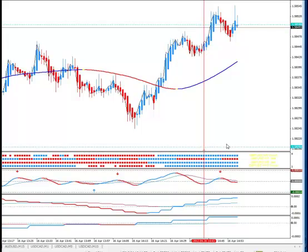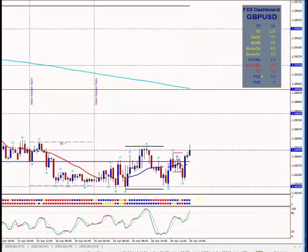So, if this was to break out now, you'd take it long after about 158.60. Now, it's not broken out yet, but you've got an ideal situation in place if it were to break out. Back to the 15-minute, you can see here you've got resistance here. It has to break this resistance. It has to go above 158.60 to go long.